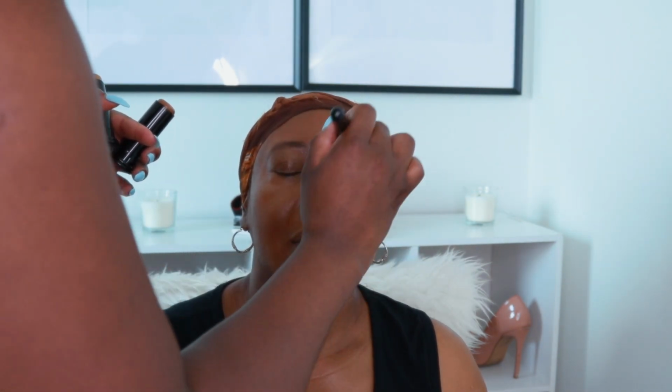And then I go in with her under eye, and this time around I'm using the lighter color just to brighten her under eye before I go in with concealer. All right, next I use a beauty blender to blend everything in to make sure that there's no brush streaks or anything like that. And then for concealer, I'm using the Fawn LA Girl concealer. I'm gonna put it in her under eye, the bridge of her nose, her chin, and her forehead for that highlight effect.